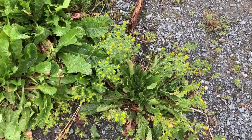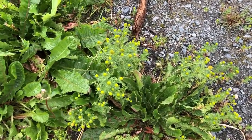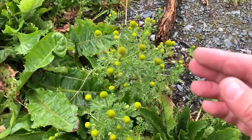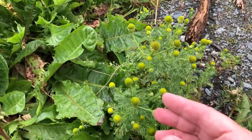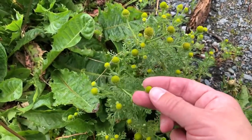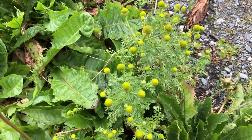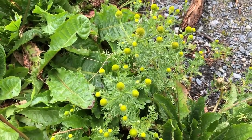Fireweed is edible too. Of course, in an ideal world, we would find it a little bit further from a dusty road. We've got some pineapple chamomile growing right here. Those little yellow buds, they taste kind of like pineapple. And sometimes people use the leaves to make a tea. That's wonderful, the number of edible things we're finding right in our own neighborhood.